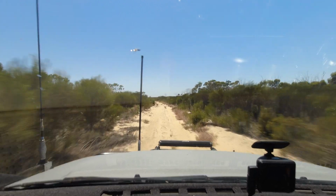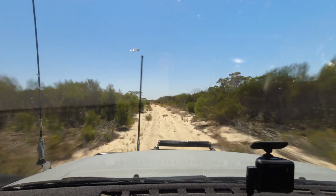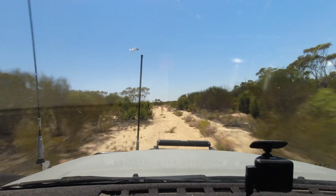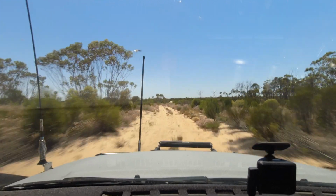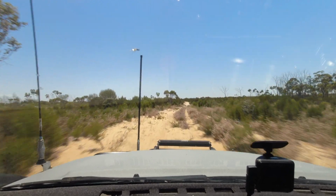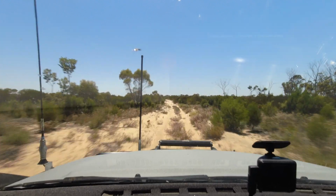Even though by our maps and everything we were parked almost on top of the soak, it should have been in on the left hand side. We just couldn't find it, so we're now continuing on. Hopefully we're going to be able to find another one called Welcome Well or Welcome Soak. That's another 20 odd k's along this track.